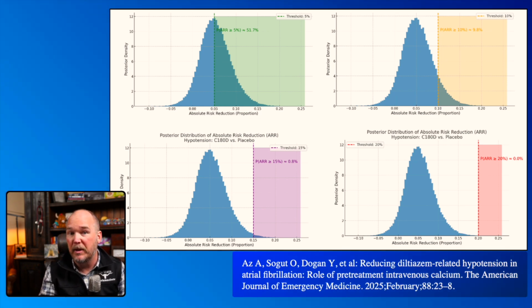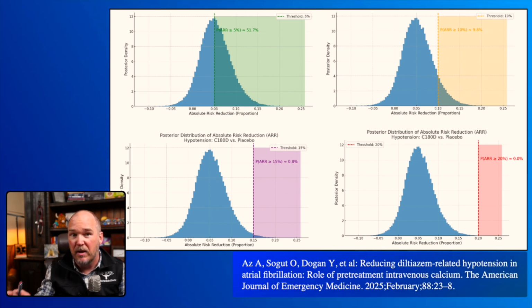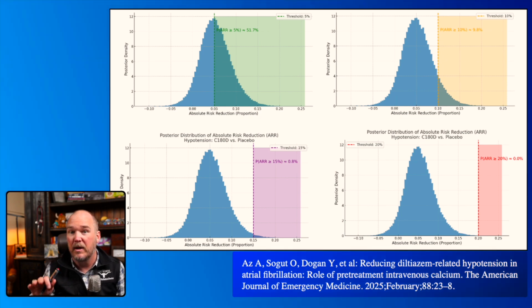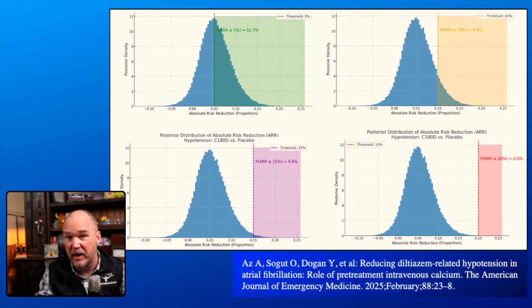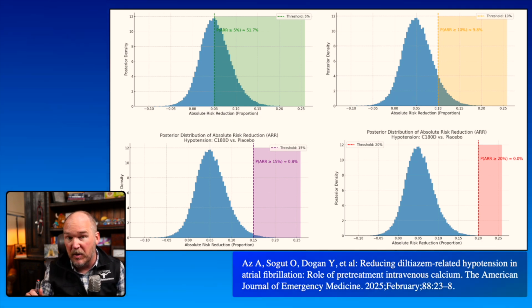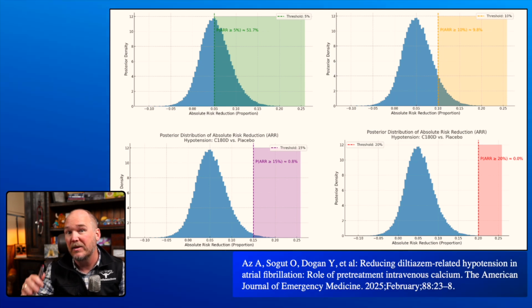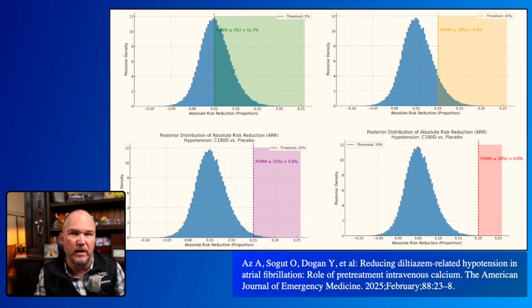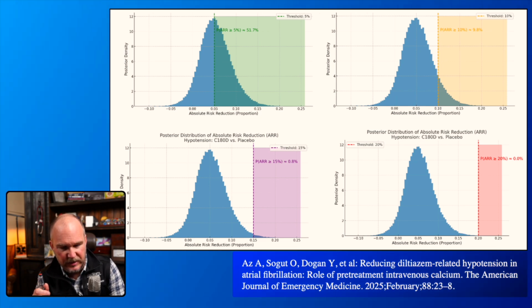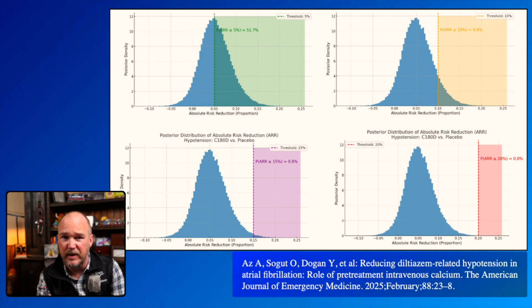Now, that 51.7%, the really nice one, drops down to 0.8% probability of seeing at least a 15% reduction, if that's the value you think. And if you think the bar is too low and you got to see a 20% reduction, well, there is a 0.0% probability of that happening. Now, these things go together to suggest, when taken together, there probably isn't a huge effect here.